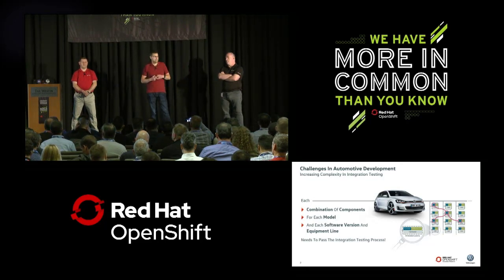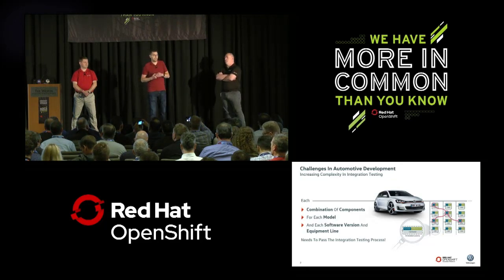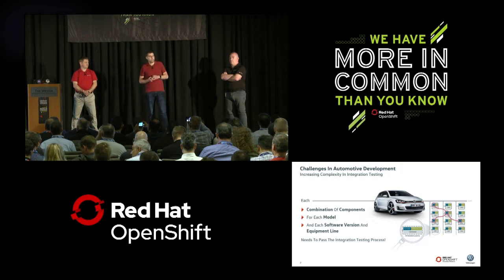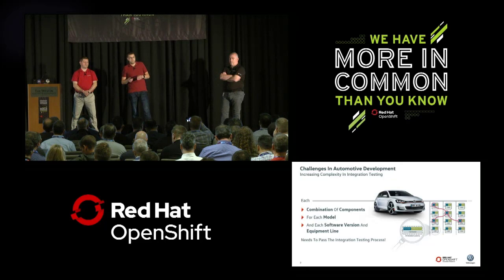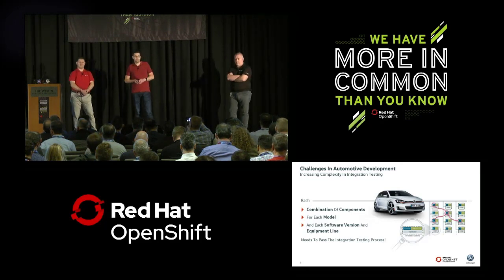The more capabilities those systems gain in terms of taking over control of the car, the more test cases are needed to pass the integration testing process. So in the end of the integration testing process, there is an approval that all systems in a car work properly, safely, and reliably for our customers.